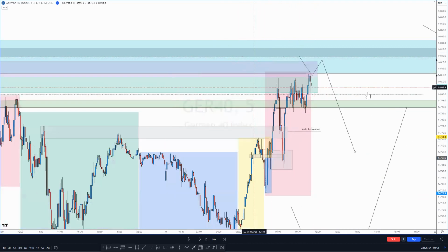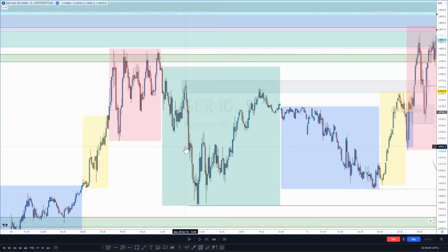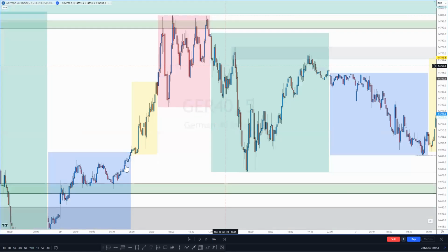Because think about it: New York won't buy the high. There's no way they'll buy the high without bringing price back down into a discounted price. It very rarely happens. Price will often push down. Here it goes bullish, bullish, bullish. New York won't buy the high, they'll push price back down.